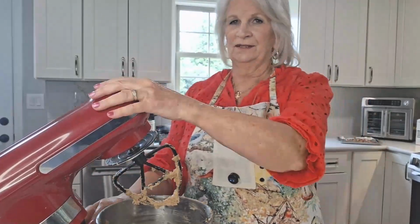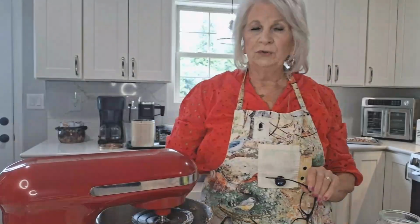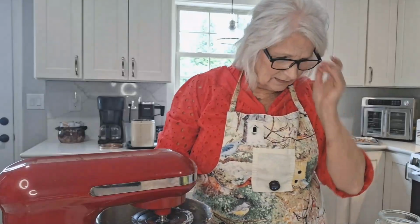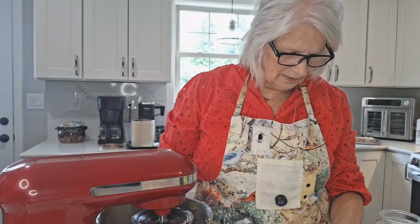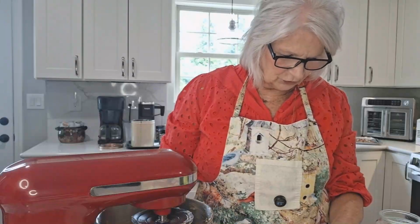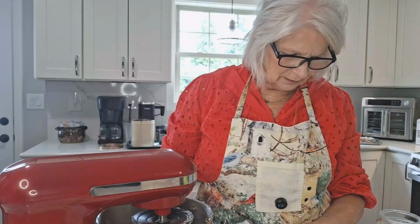So here goes the 2nd egg, and I'll be back in a minute. Okay, got both eggs and the vanilla mixed in there. So now the next step says, with the mixer on low, add the baking soda, which is a 1/2 teaspoon, and cornstarch, which is 2 teaspoons. Mix on low for about 15 to 30 seconds until fully combined.